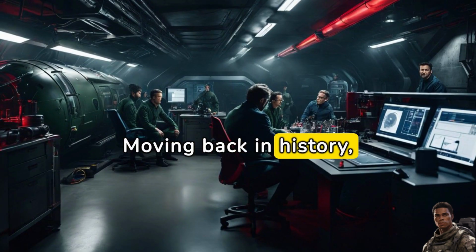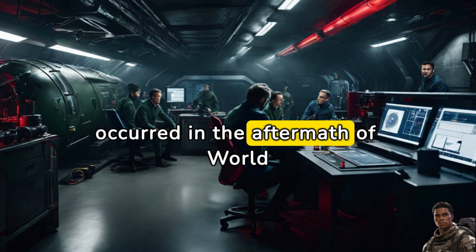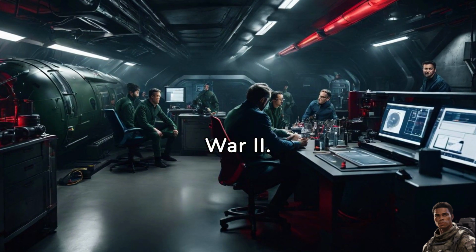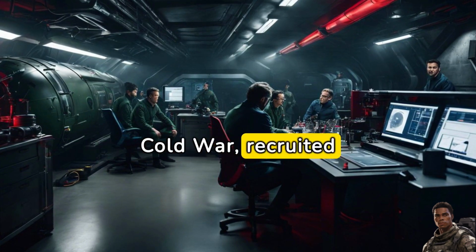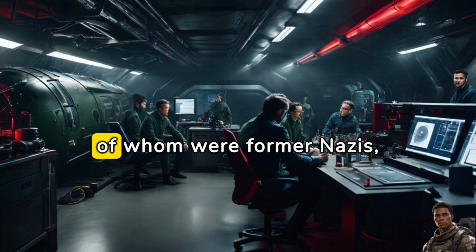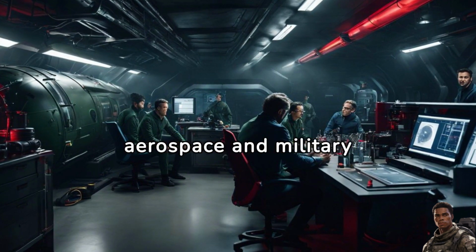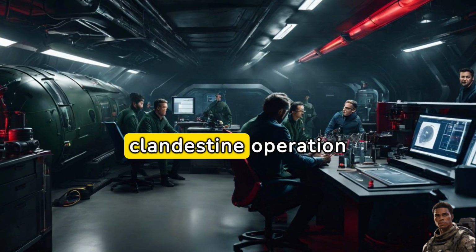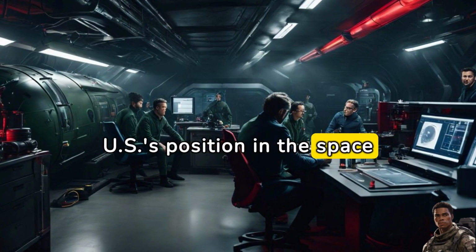Moving back in history, Operation Paperclip was a secret operation that occurred in the aftermath of World War II. The United States, eager to gain a competitive edge in the Cold War, recruited German scientists, many of whom were former Nazis, to work on American aerospace and military technology. This clandestine operation significantly advanced the U.S.'s position in the space race.